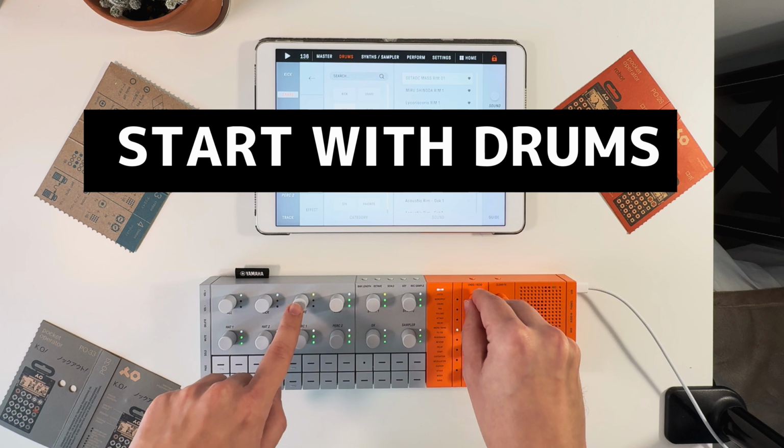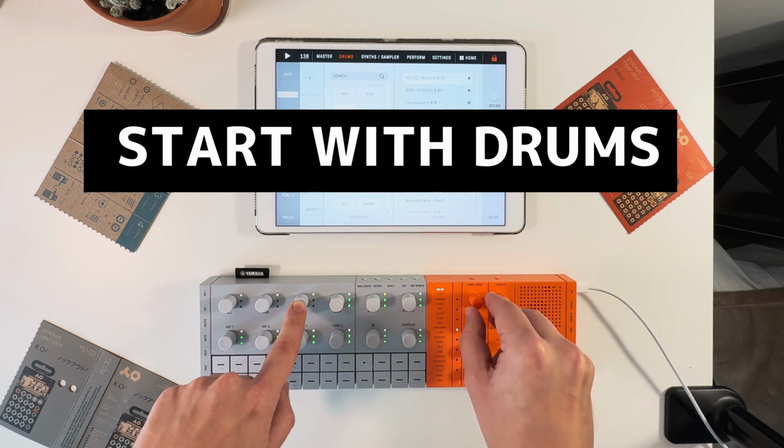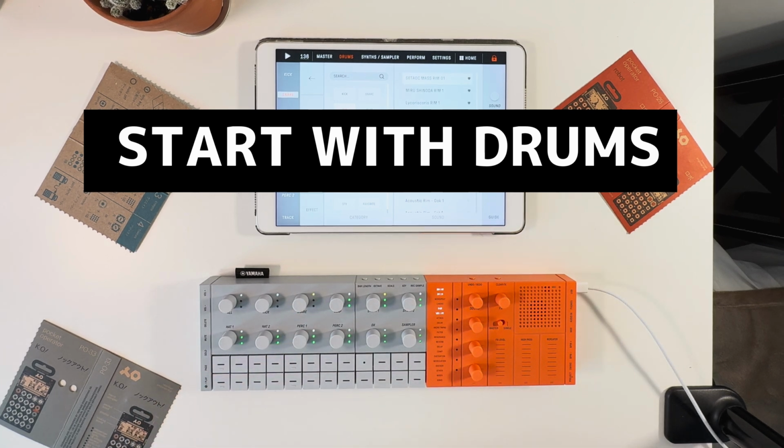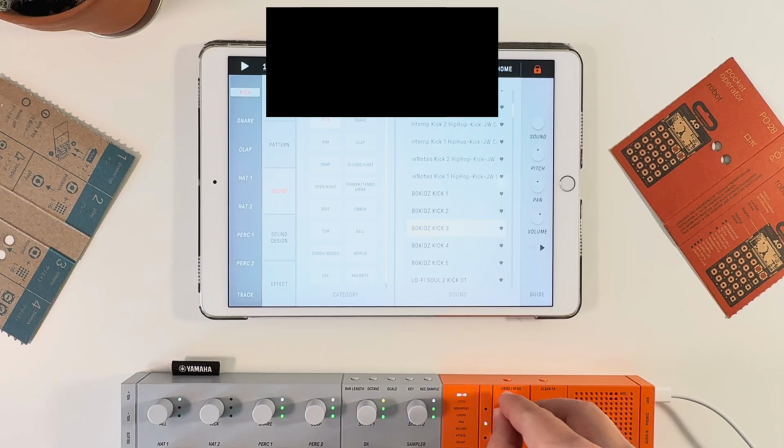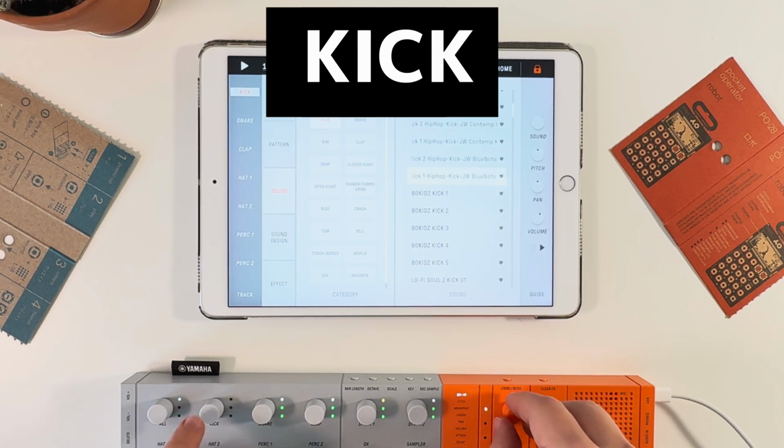I always like starting with drums. For me, it's the foundation for any track. Since I wasn't sure about typical synth-pop drum patterns and BPM, I asked ChatGPT for help. It suggested a few patterns and BPMs, and I picked one. Now let's build the drum pattern on the Yamaha Seqtrak.